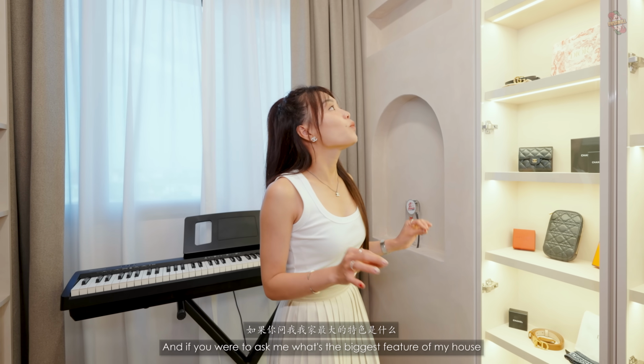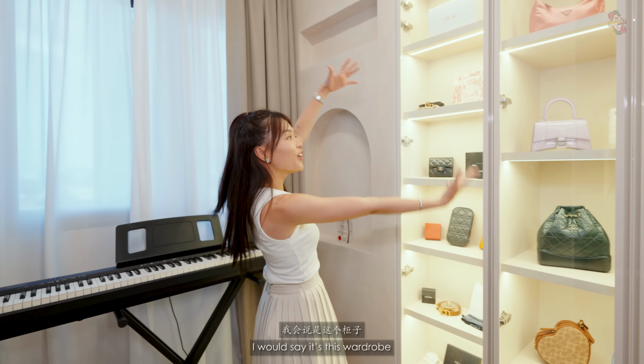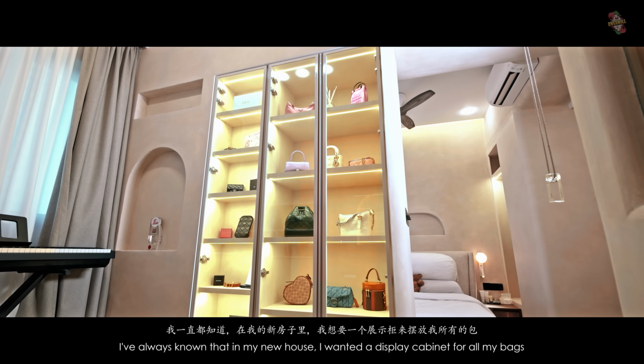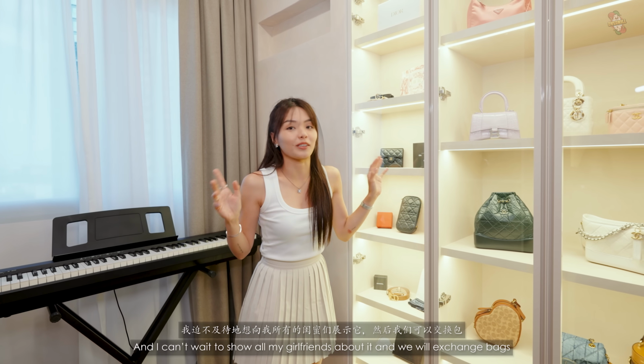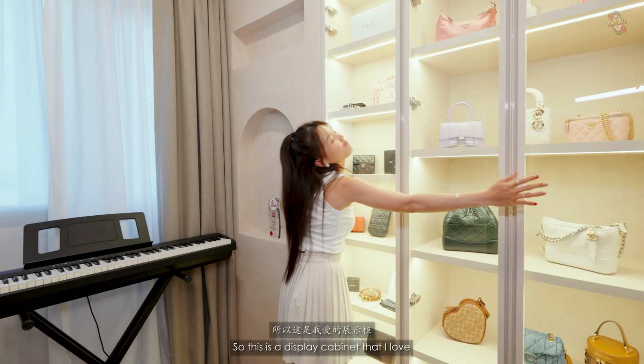And if you were to ask me what's the biggest feature of my house, I would say it's this wardrobe. I've always known that in my new house I wanted a display cabinet for all my bags. Well, I really had fun setting everything up here and I can't wait to show all my girlfriends about it and we exchange bags, you know. So this is a display cabinet I really love.